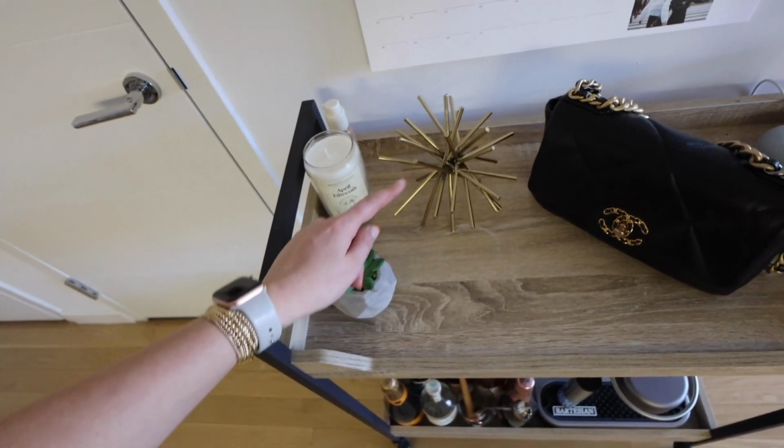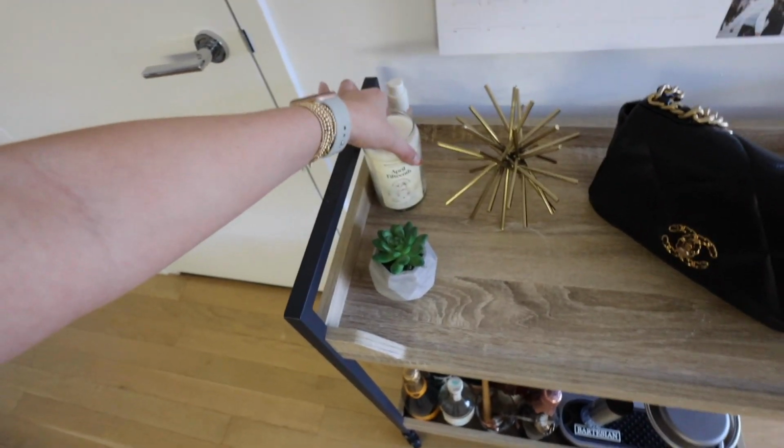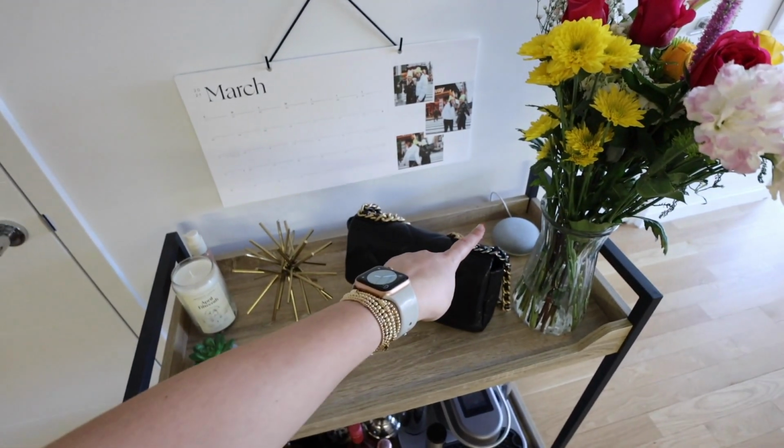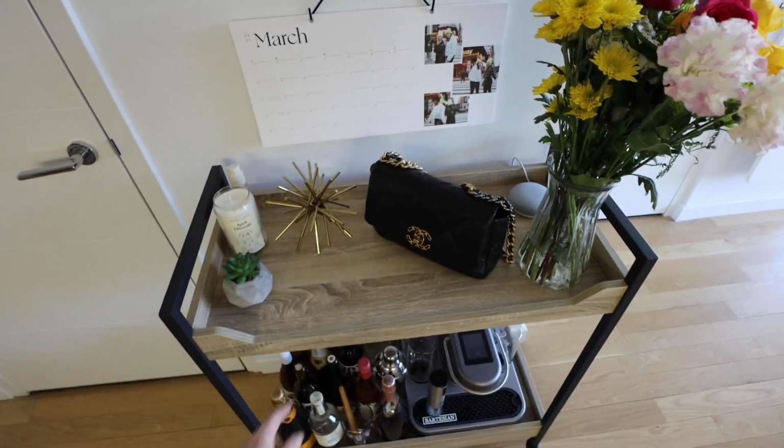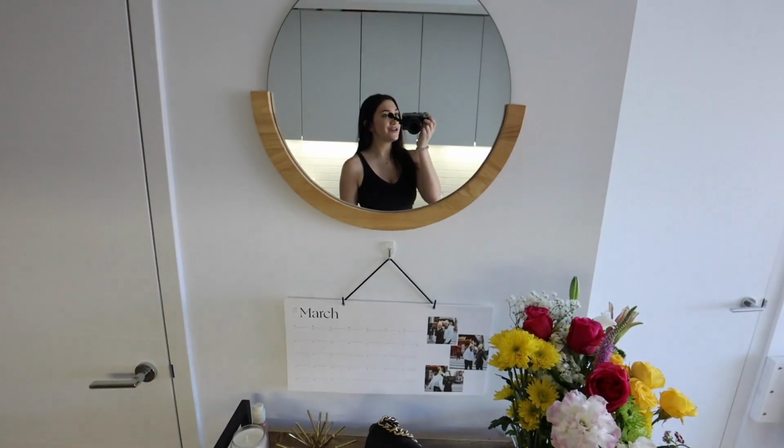These are probably from Target, a random fake succulent. I have my birthday candle, and then I have my Google Home Mini, which is really, really nice. I like it to be able to play music and use it as the virtual assistant capability. Really cute, right? I'm a fan.